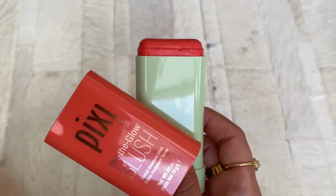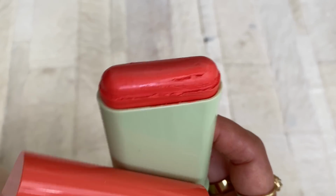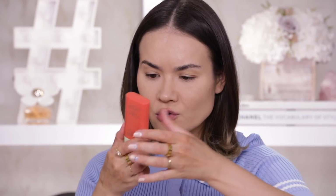Also in the cream blush category, I am loving this PIXI On The Glow blush, specifically this shade Juicy. It's just so lovely. It works over powder, it works under powder. It's great. It looks like deodorant. It rolls out. The shades are so pretty. They look like sorbet. It's viral on TikTok. You can't go wrong.